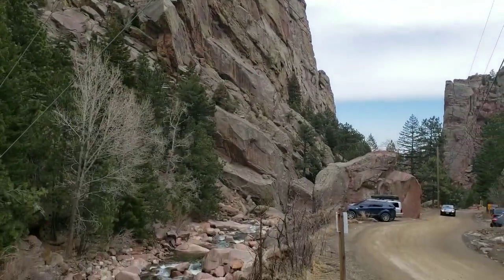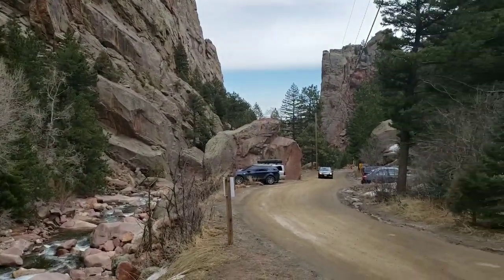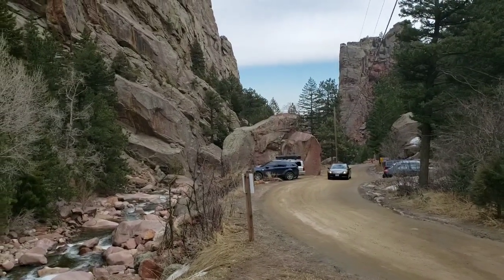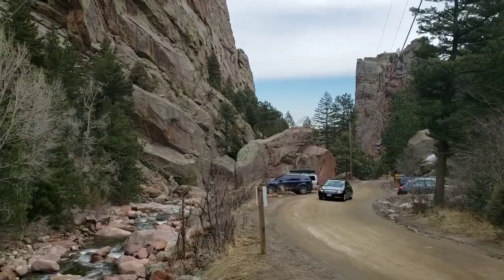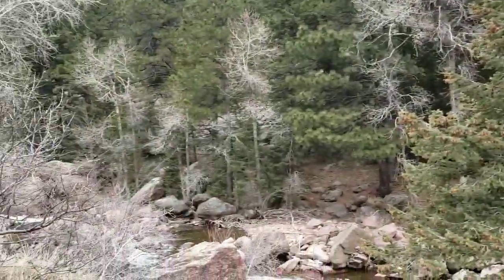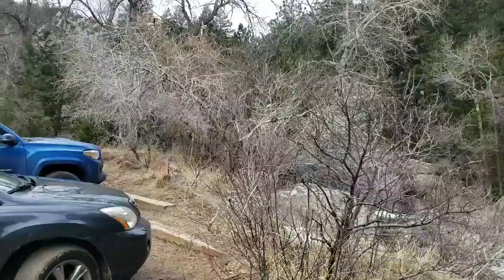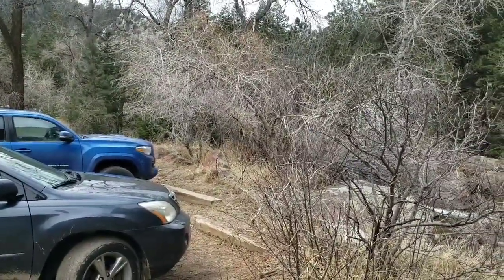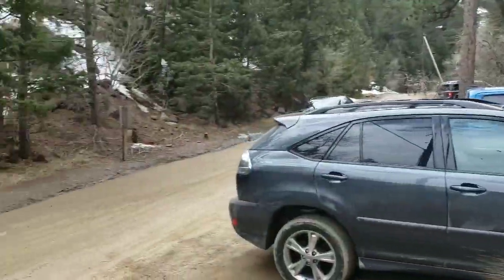What's up, everybody? It's Ethan here, and today I'm coming to you from Eldorado Canyon State Park near Boulder, Colorado. A pretty cool little foothills state park in between Denver and Boulder, but a lot closer to Boulder.